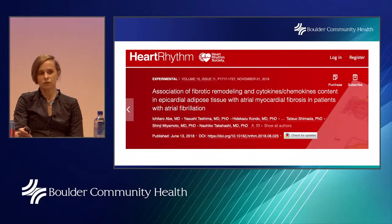Several studies have found that the more epicardial adipose tissue you have, the more inflammatory chemicals, what we call cytokines and chemokines, are released. These will cause actual damage to the cells that are supposed to be transmitting electricity and allowing the heart to contract in an orderly and appropriately forceful manner.